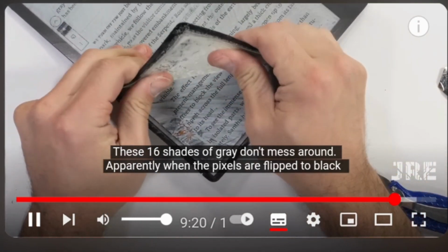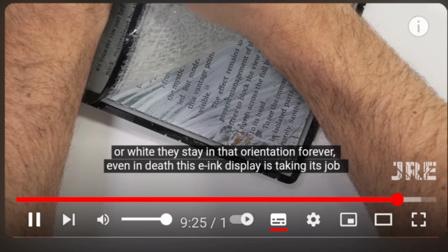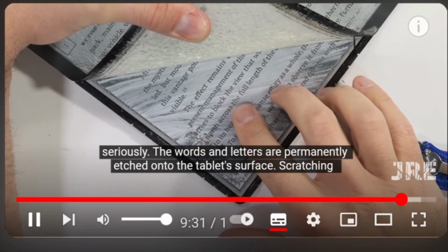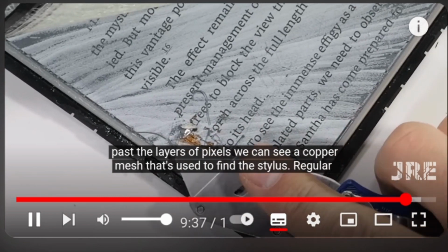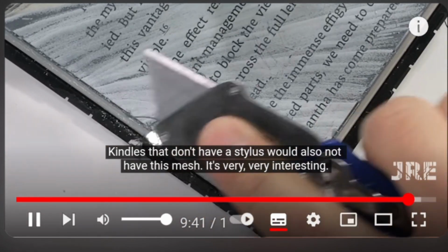Apparently, when the pixels are flipped to black or white, they stay in that orientation forever. Even in death, this e-ink display is taking its job seriously. The words and letters are permanently etched onto the tablet's surface. Scratching past the layers of pixels, we can see a copper mesh that's used to find the stylus. Regular Kindles that don't have a stylus would also not have this mesh.